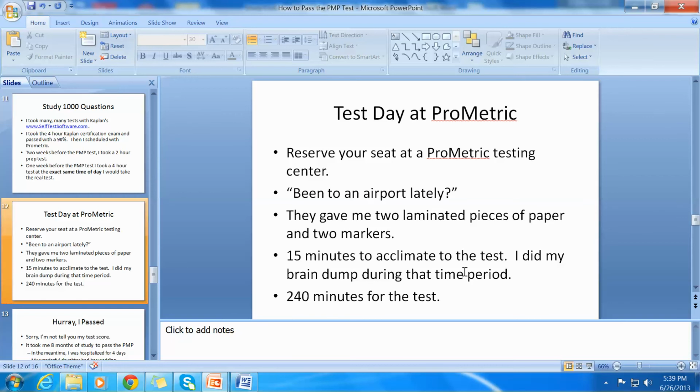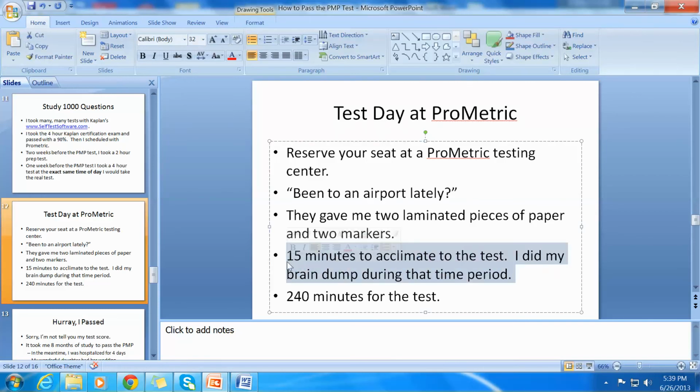The 15 minutes are very important, where Prometric gives you 15 minutes to acclimate to the PMP test. They actually have examples for you. They want you to understand how to take the PMP, how to use the mouse, how to move backwards and forwards, how to mark questions for review, that sort of thing. This is very important information. But I found this already on the internet. It didn't show me the questions. It showed me the technique, which I think is valid. And so I knew going into the pre-test that I would spend 2 minutes racing through the instructions.